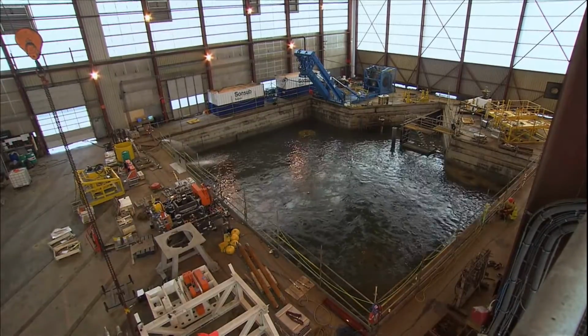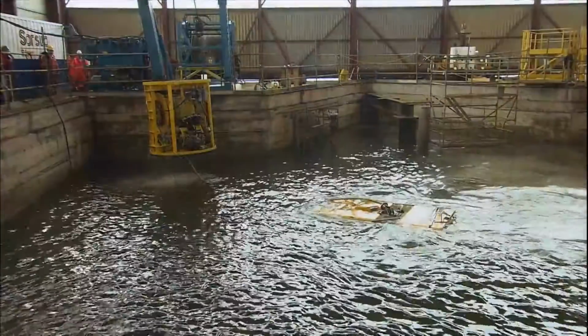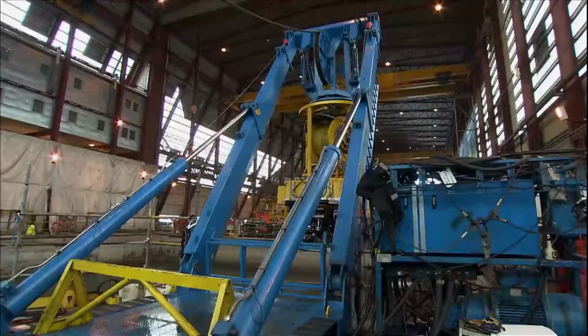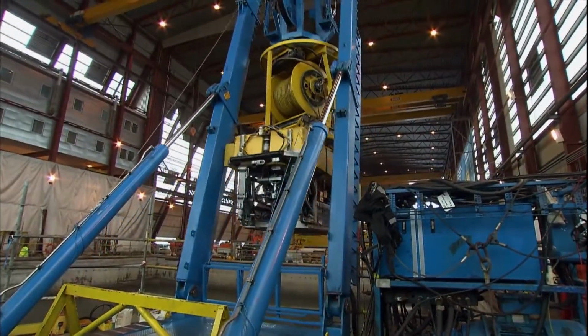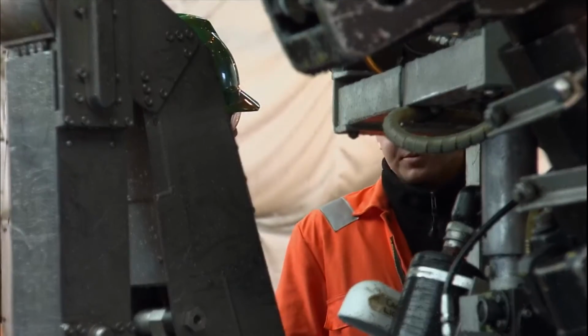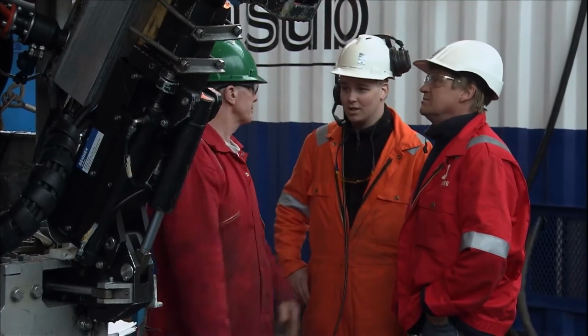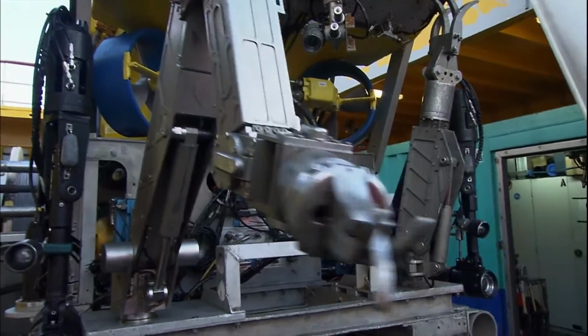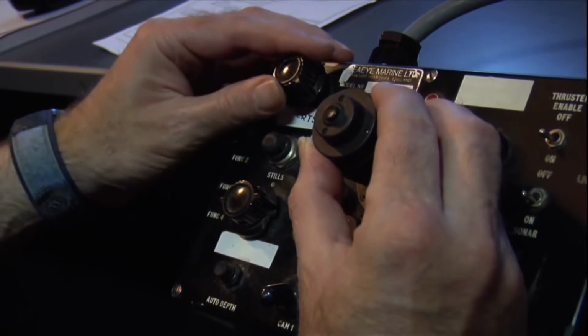In this warehouse is a simulation tank built just for offshore personnel to train on ROVs. It's driving school for robot jockeys. Here, they simulate projects that will take place offshore. It takes special tactile skills to maneuver a crane arm from 1,000 meters away. Multiple cameras allow the operators to see the action.